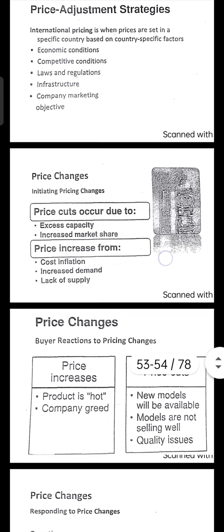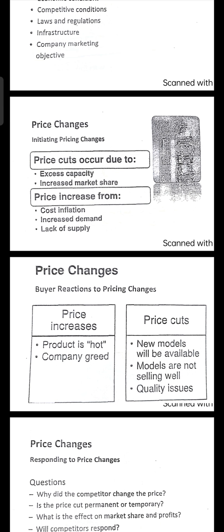Okay, let's see the next, price changes. Initial price changes: a price cut occurs due to excess capacity or to increase market share. If they have massive production and excess capacity, the price will be cut. Because of economies of scale, they have bigger production and the cost is fixed, so you produce a lot, and for sure you want to cut the price to sell your product faster, to more buyers and more markets. So you increase the market share.